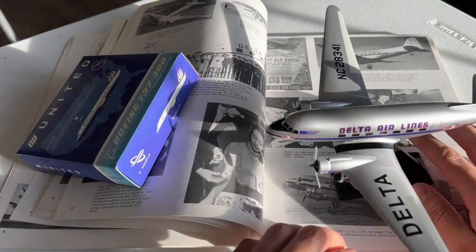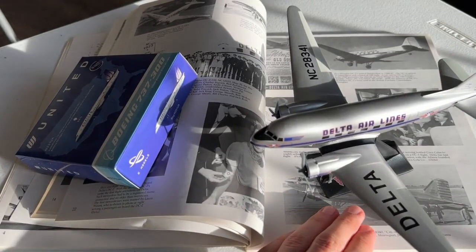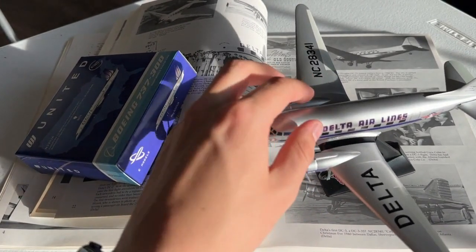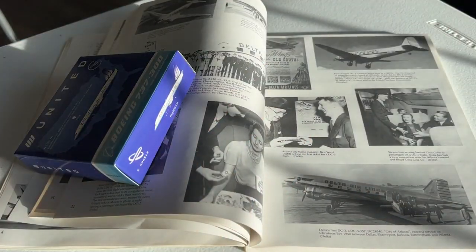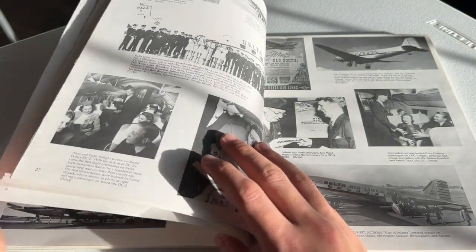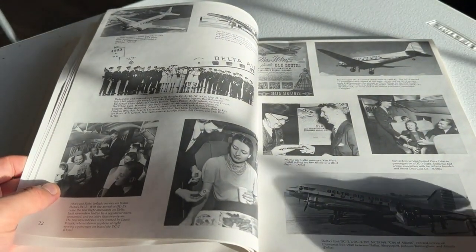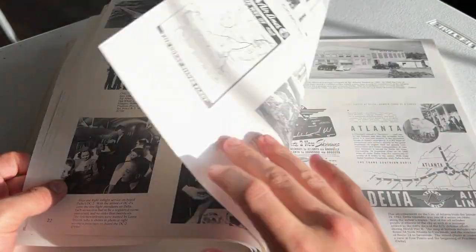So kind of cool to put this right next to the actual DC-3 itself, exact same livery, all of it. So I thought this was a really great opportunity. So overall, really cool right there. Anyway, back to what we were reading here. So you can see the various pictures with the unions and all that. So that's quite cool in Delta DC-3.